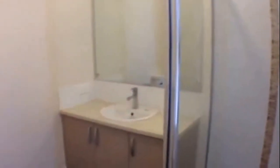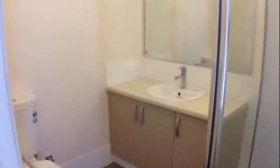Coming across and over to the ensuite. So you've got shower, your basin, and then toilet. Now this property is brand new. So coming through back into the entrance, and we'll step out to our open area.